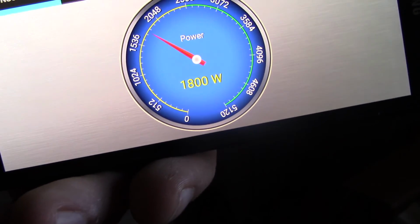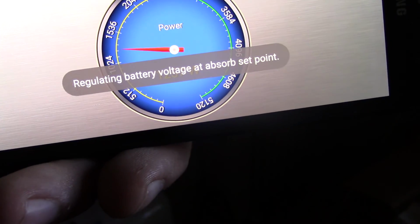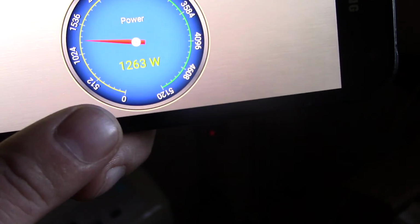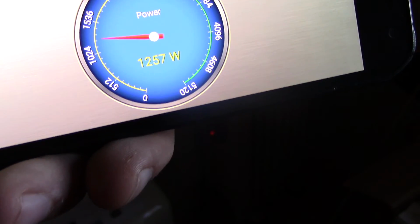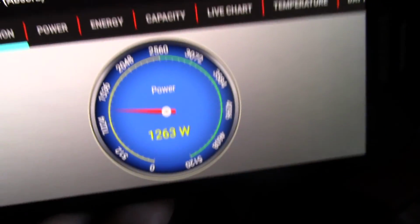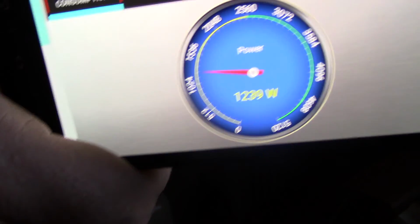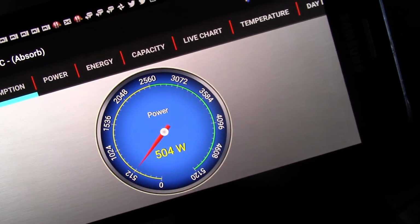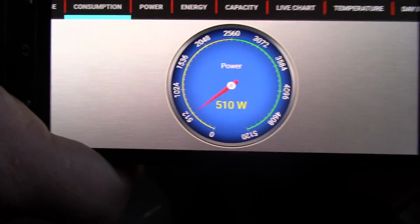Alright, now we're back in bulk mode. We went to absorb mode as soon as we turned that off. We're back in bulk mode. Nope, it hit absorb again. So the heater is now consuming, I don't know, maybe one of the refrigerators turned off. I'm not exactly sure what's going on, but let's turn it off. Now it's at 546. Apparently that's what happened. 500 watts. Let's turn it back on.